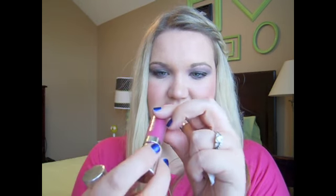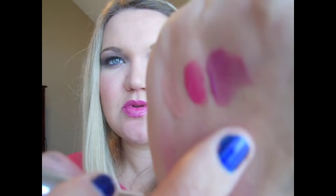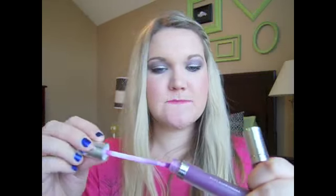This one is in Berry Blast. It's like an opaque, milky pink color. Oh yeah, that looks good. I like that one. I have it in Creamsicle, which is another pretty color, and then this one is in Purple Haze, which I do love because I like to wear this one over Up the Amp from MAC. It's just a really pretty berry purple color.